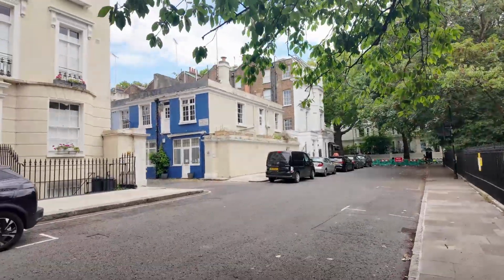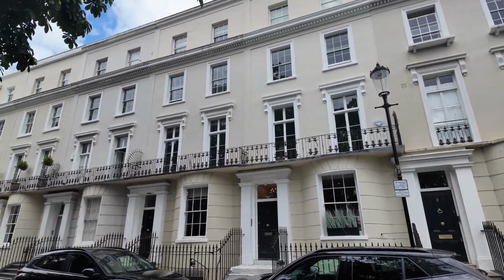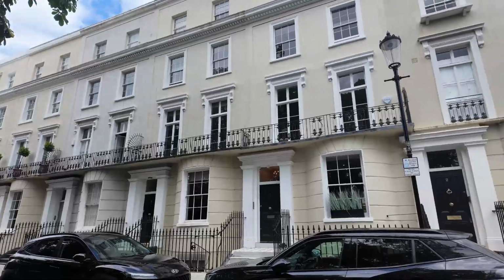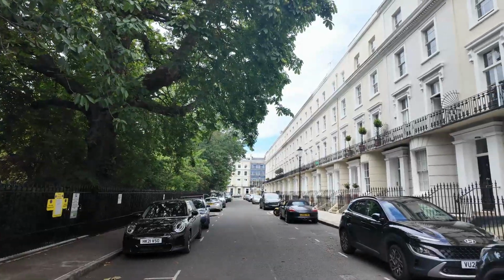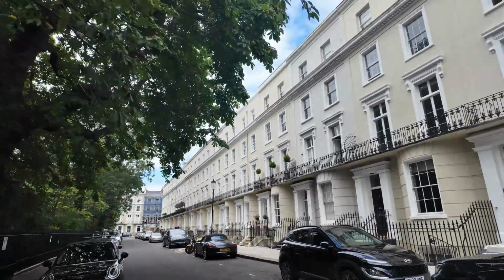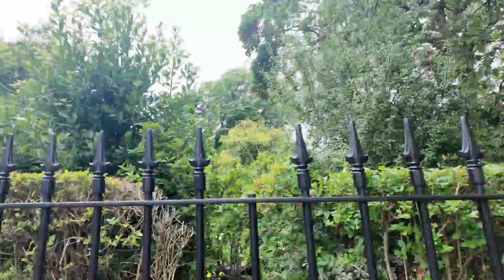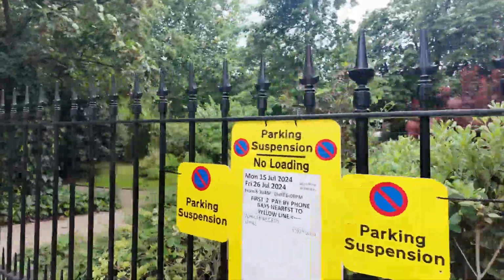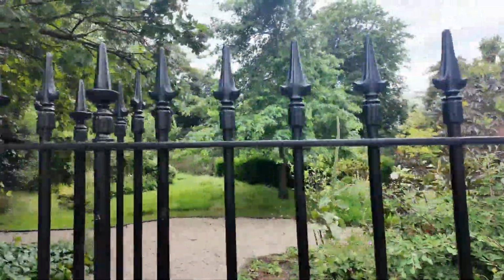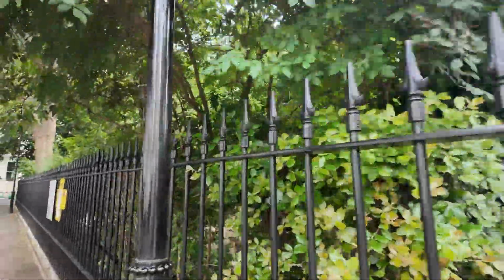So as we kick off, I just want to show you the architecture and the residential blocks. They're made up of crescents and squares, and all of these houses here, like townhouses, they probably don't have back gardens. So a lot of them have communal access to these beautiful squares with gardens in them. I think this one might even have a little tennis court. They probably all contribute to maintaining the gardens.